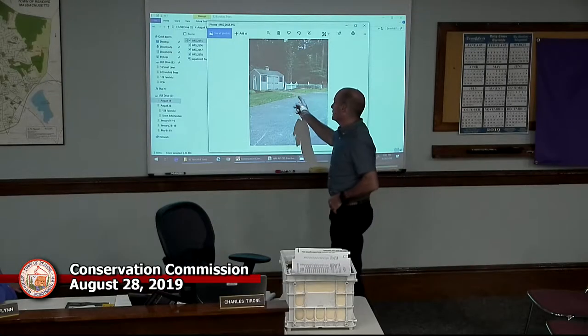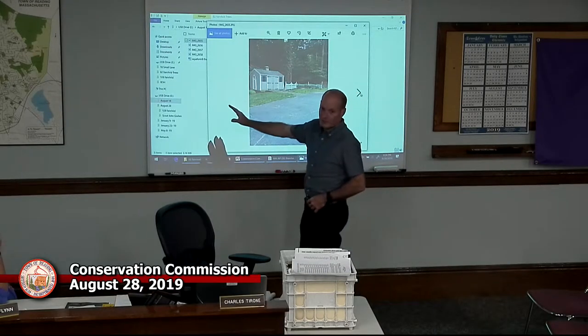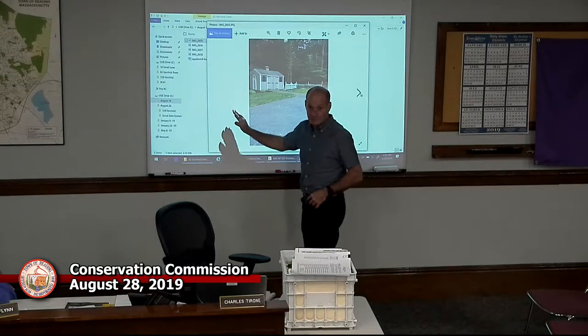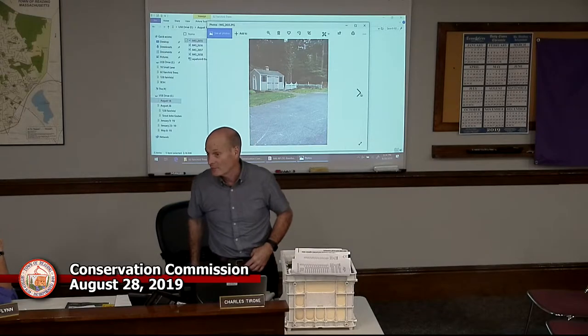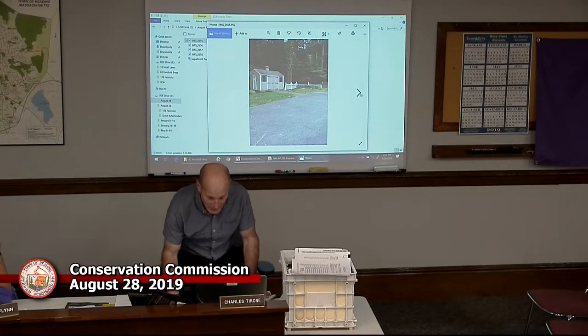I didn't see it before the trees were cut. There was just a bunch of poles around, so I couldn't really get a good sense of that. I'll try to do both of these. So there's a tree right here that was cut? Yep. And there's some trees in front of the driveway that were limbed up. Okay. I don't think that was a violation, because we allow that.